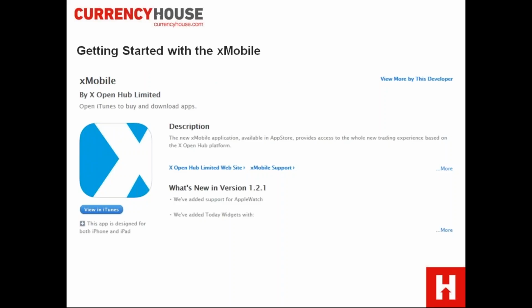It's so powerful having X Mobile because it really combats one of the main faults that a lot of people bring forward with trading online, which is that they don't have time. "I don't have time, Matt. How do I have time to do all this stuff?" Easy. X Mobile makes it very simple.